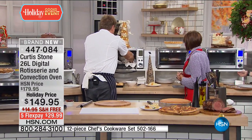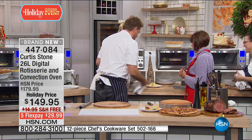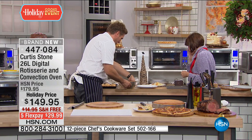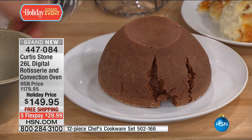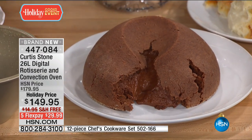Look at this, we did a lava cake. I've left it a bit long. Cat was pointing to me like, come over, quick, it's gonna overcook. Maybe it might not be molten, a little more solid than it's supposed to be, but let's see if I can turn this out. Okay. Oh, I don't know. I think we may still have the molten center. Look at this. Go there. Oh, yeah. Oh, that's perfect.